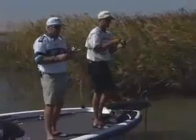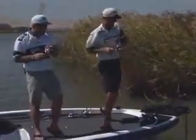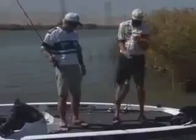As the tide turns and begins to come in, the bass are pushed into the tule fields. Now what do? Well, you go right back in there for them, of course. There, he's got it. Yeah, baby. Yeah, Kevin. He wanted pumpkin chartreuse. Yeah, he did. That's a good one right there. Yes.